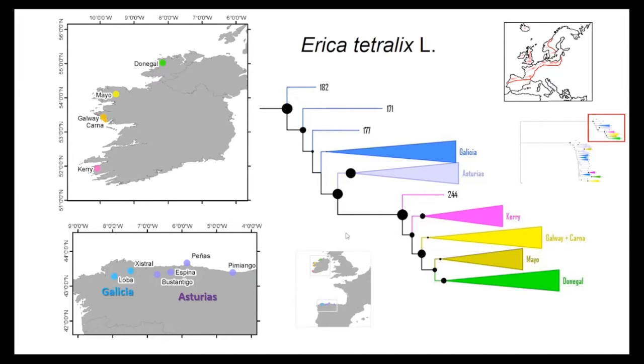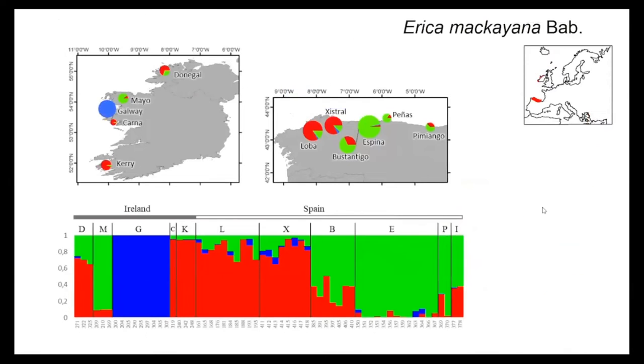Then we have the mackayana results, which look nothing like that. So first, for the structure, you can see again K equals 2 and K equals 3. We chose K equals 3 and found three main clusters. One of them is mostly the green one with the Asturias population, and a red one that corresponds mostly to the Galician population.